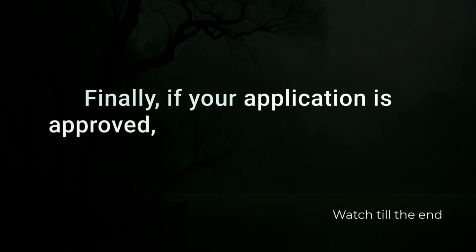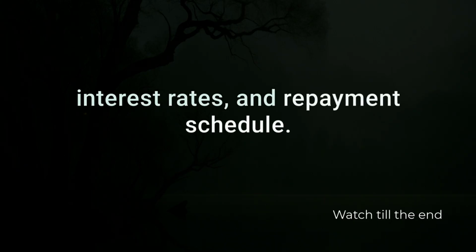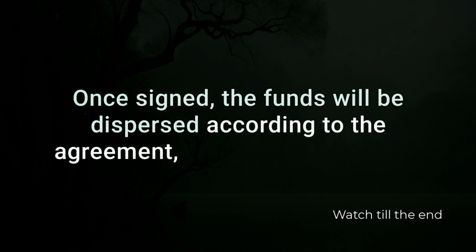Finally, if your application is approved, the bank will offer you a loan agreement outlining the terms, interest rates, and repayment schedule. Read this carefully before signing. Once signed, the funds will be disbursed according to the agreement.